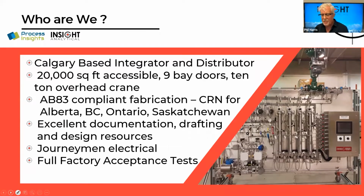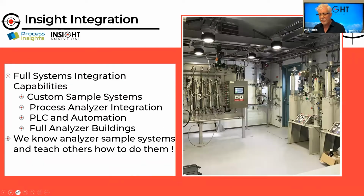Journeyman electricians on staff, we do full factory acceptance tests here in Calgary. We have a pretty full systems integration capability, from simple sample systems or customized sample systems to full process analyzer integration, PLC and automation projects, to full analyzer buildings.